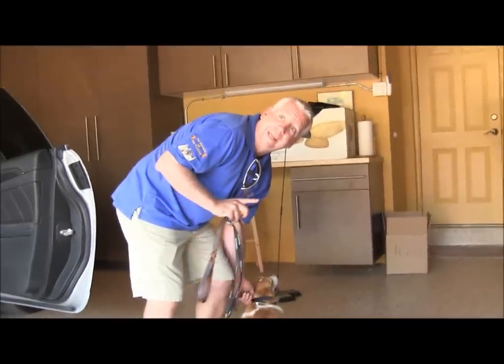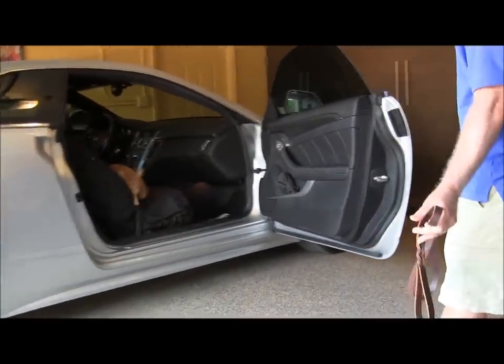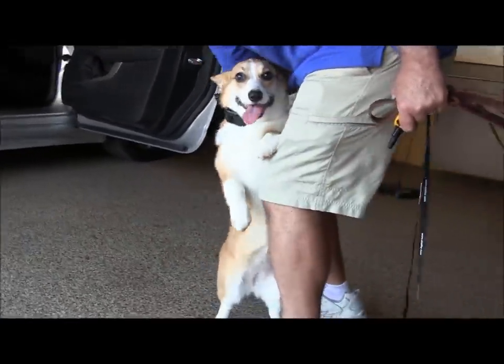I'm going to take the leash. Let's see if we can do both in and out. Emma, car. Good girl. Emma, come. Come on. Good girl. All right. Good girl. Excellent.